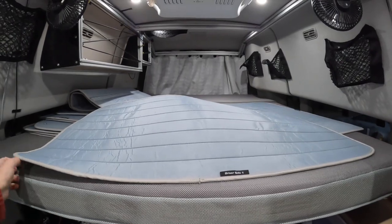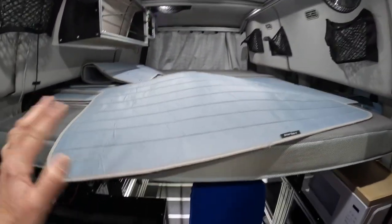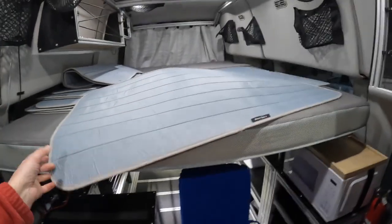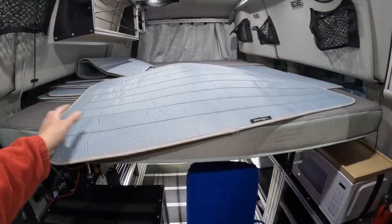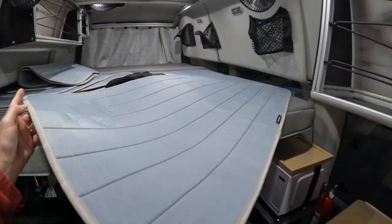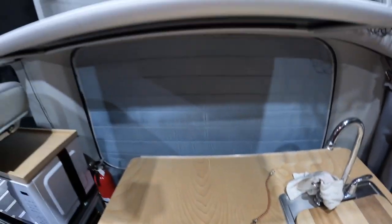Now, when you don't want to see out the windows, or you don't want people to see in, or you want a little more insulation against the heat or cold, we actually have the VanDOit made window shades for all the windows, and they just go in with magnets, so they're real easy to go in and come out.